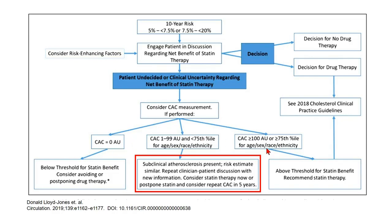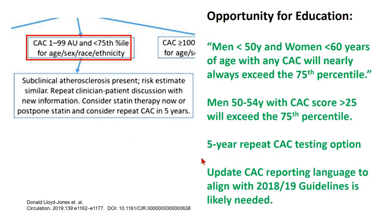And we talked about that. For those over 100, it's pretty clear. For those people over age 55, basically any calcium qualifies them for going forward with more aggressive statin therapy. I think where there's going to be a problem is understanding the 75th percentile. And this is an opportunity for us as a society to educate people.